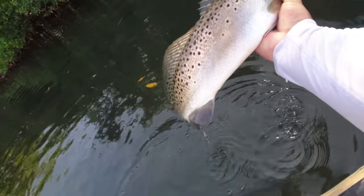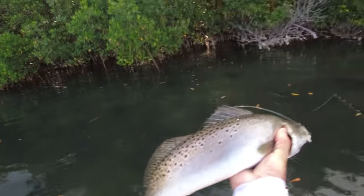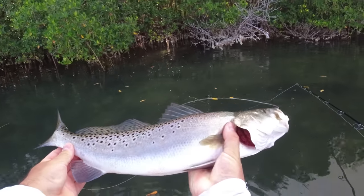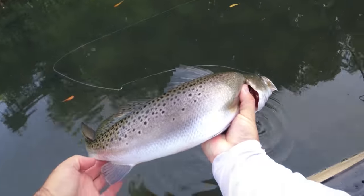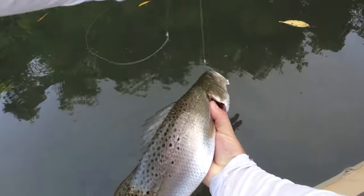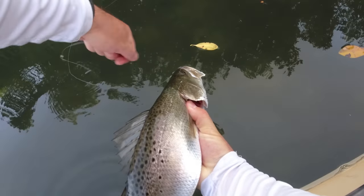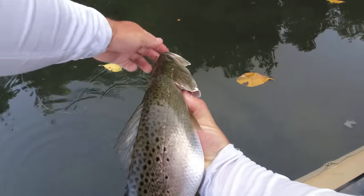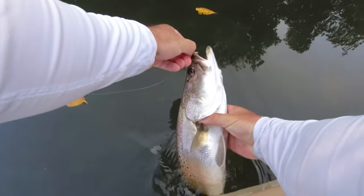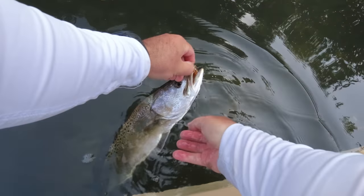Oh, all right, got a hand on him. Nice trout, smoked the croaker, probably, I don't know, 19 inches. I'll go ahead and be very gentle with him, see if I can just pop him off real quick and let him go. These guys are not doing all that well. I feel like they're doing better, but try to just take your time with trout because there's just not quite as many as there used to be.